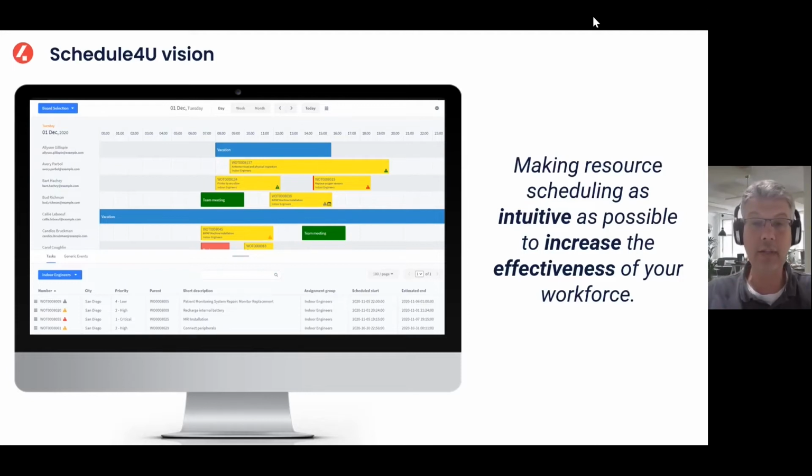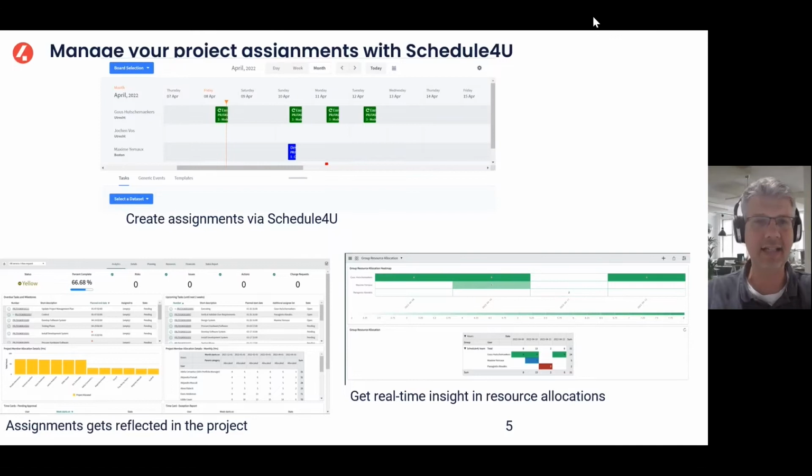It's a very flexible board. So you can add conditional icons, you can work with coloring codes, you can add verifications and also actions. You can also set up multiple boards for different use cases. And as stated, the use is around assignments on projects and project tasks. So what we did, and this is, let's say, the last slide before we go into the demo, is we have connected Schedule4U to projects and project tasks.